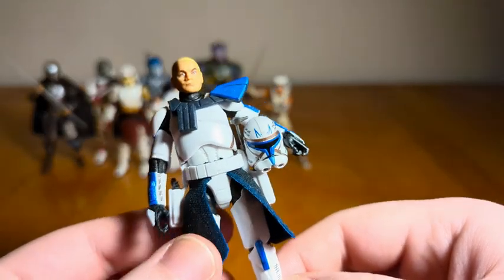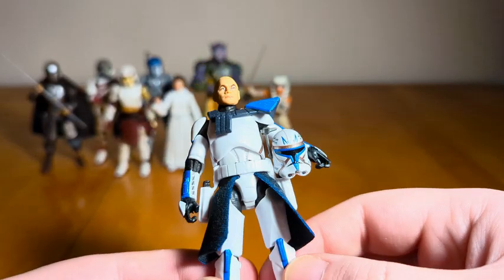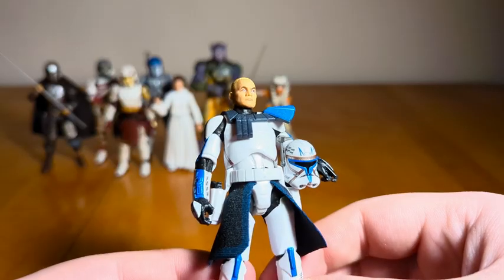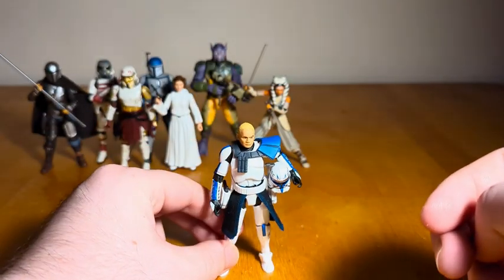I think they could improve a little more on this figure, but overall, it's nice to finally have a pretty solid, realistic Rex, because the offerings that came before just really weren't all that good. So happy that this guy finally got made.